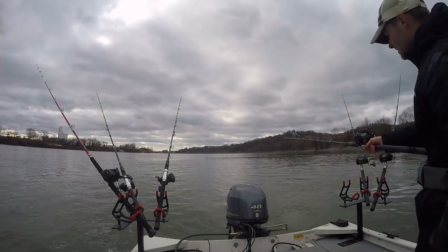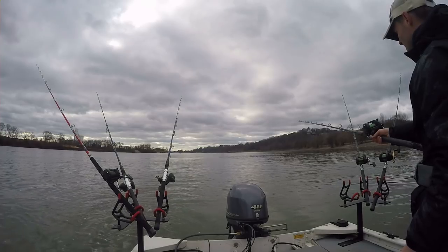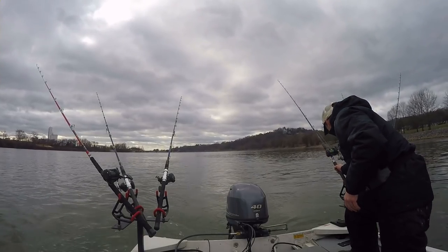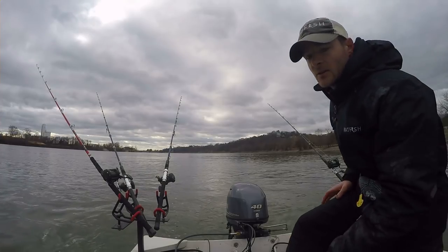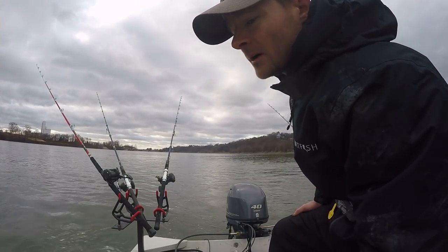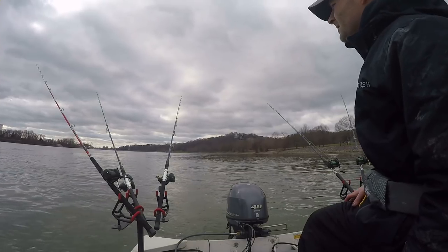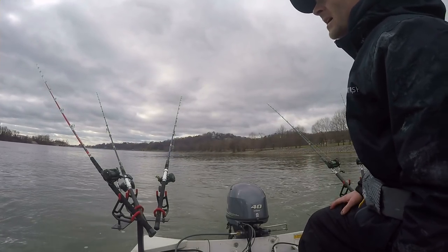Don't really know what to expect because I just haven't been out for so long. But water temp is 47 degrees. Let me just double check here. Yep, 47.4. Floodgates are still on below Chickamauga Dam. Current's at 60,000 cubic feet per second, which is pretty good for an anchor bite.